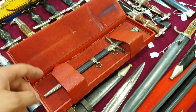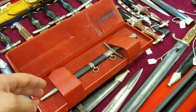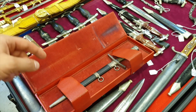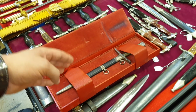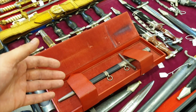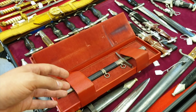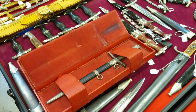Not any Hitler Youth leader has a dagger, because I know the son of a Hitler Youth leader, and he's a collector. When he found wedding pictures of his parents, he saw a leader dagger and asked, "Daddy, where is your dagger?" And he said, "I never bought this dagger. It was expensive. I just took it for the wedding picture from my friend."